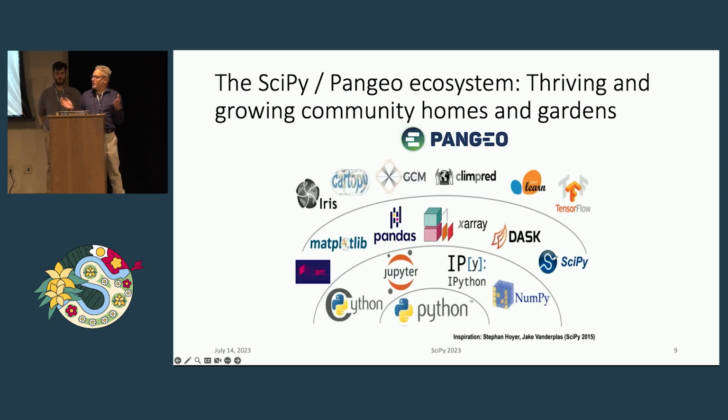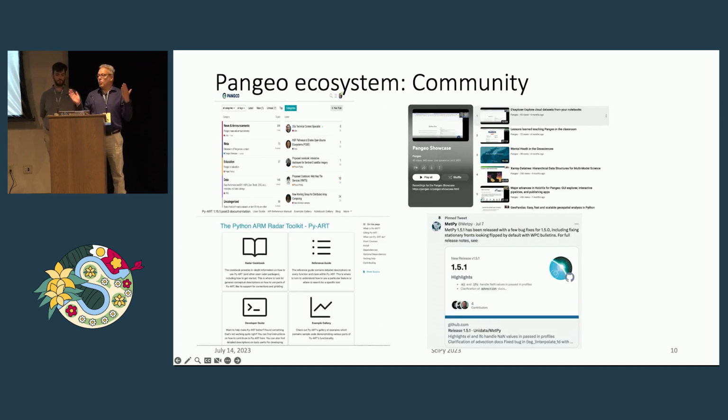One example of a community that I think is exemplary in how it is sustaining a very fruitful garden is the Pangeo software stack. And more than just a stack, it is a community. You've seen this graphic before, one of many that display the software ecosystem that makes up Pangeo. But it is more than just software. It is a community as well.